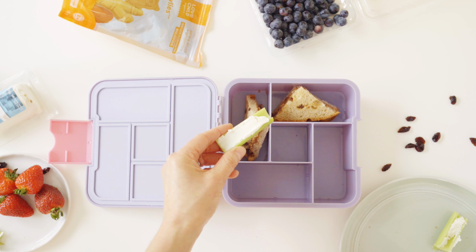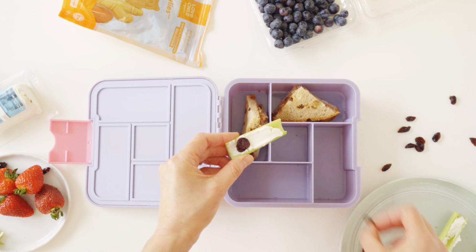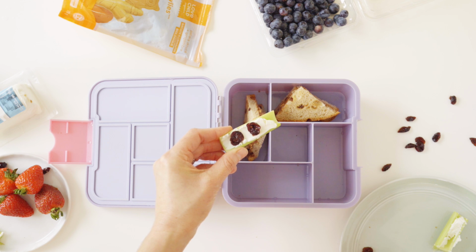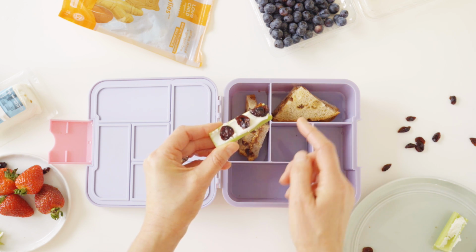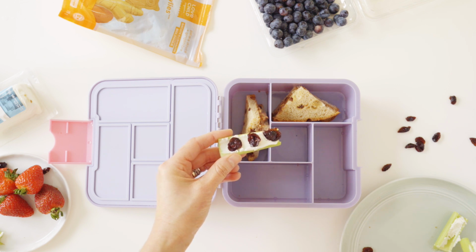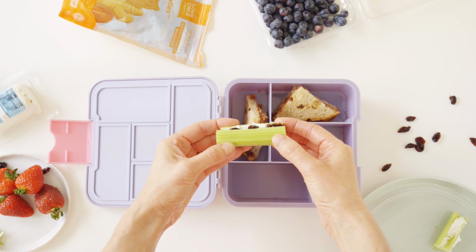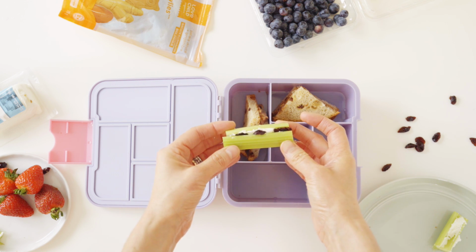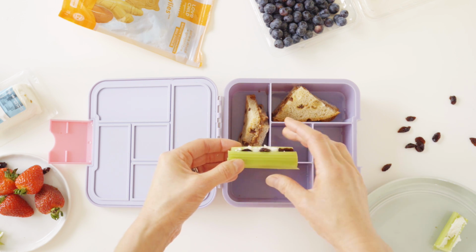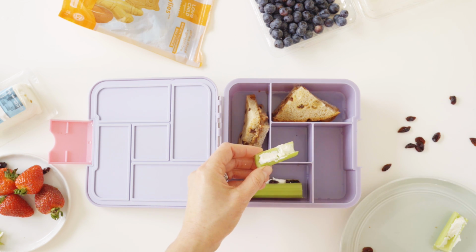Then I also have ants on a log. So I'm going to decorate them with some cranberries. So I've got celery with goat cheese and then cranberries on top. And then I'm going to put the other one on top because you know how goat cheese can go kind of funny. Now, if this is going to be somewhere really warm, then I would recommend an ice pack. So we'll just put those in there. I have 2 of them.